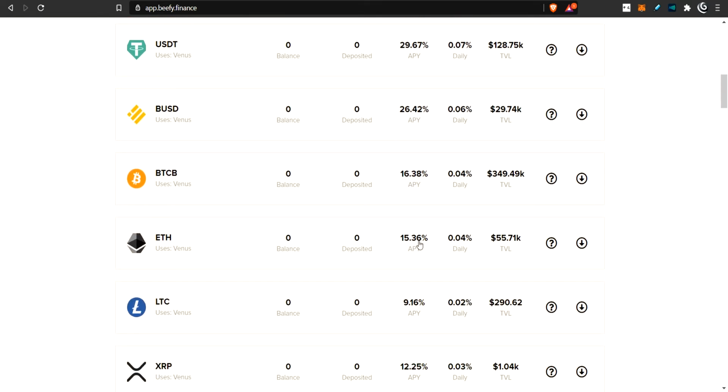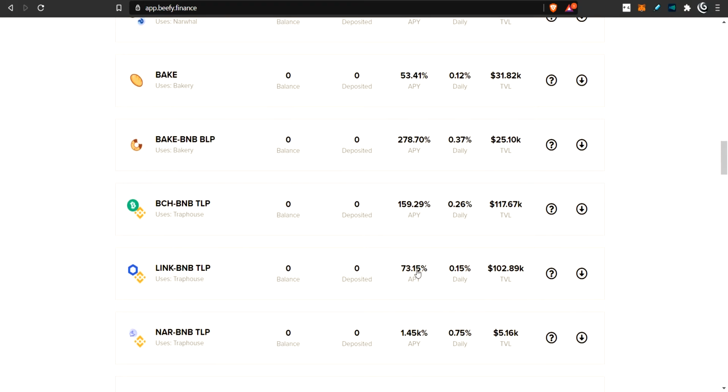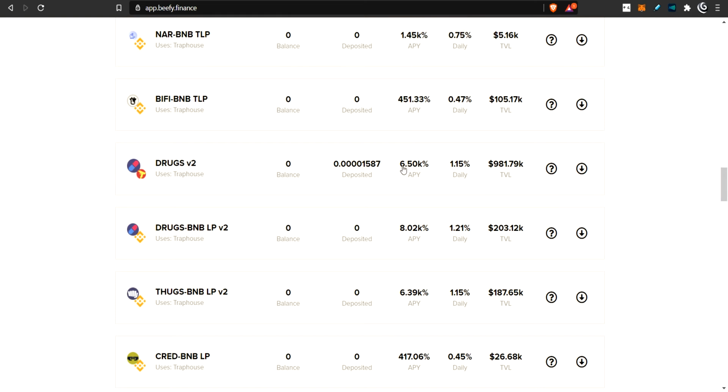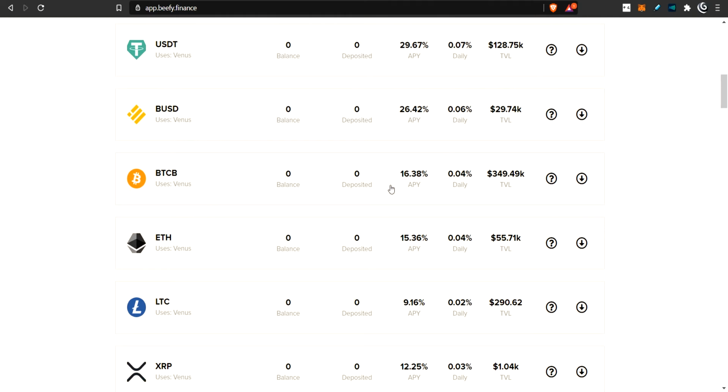ETH, 15%. This is tough to get, okay? Even Alpha Homora gives you sometimes 22%, but usually it's around 8 or 9%. Litecoin, XRP, these are not bad, okay? 15%. Now, of course, they don't compare to stuff like the drugs, which is like 6,000%, 1% per day. But I'm farming drugs here, right? Whereas here, farming Bitcoin at 16%. This is worth considering, okay?